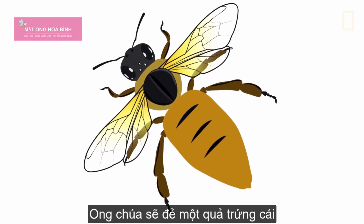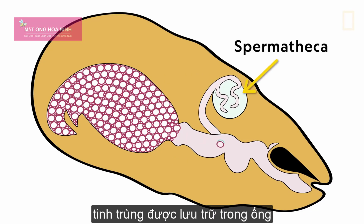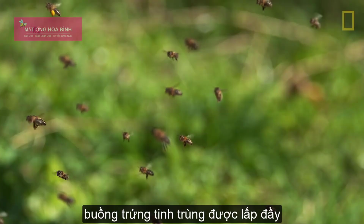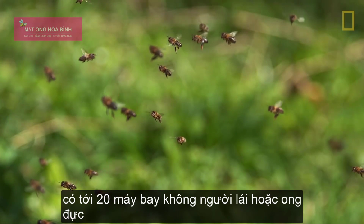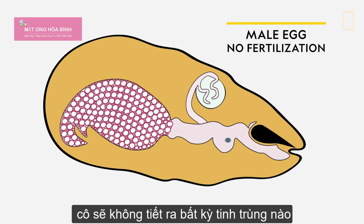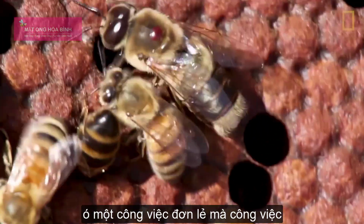If the queen wants to lay a female egg, she will fertilize the egg by releasing spermatozoa that is stored in the spermatheca, which sits behind her ovaries. The spermatheca is filled during her first week of life, when she mates with up to 20 drones, or male bees. If the queen wants to lay a male egg, she will not release any spermatozoa as the egg leaves the ovaries.